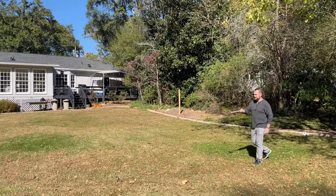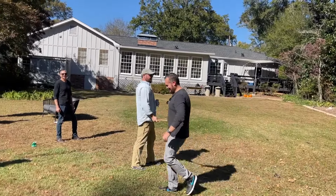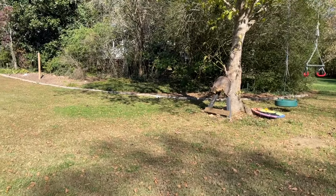If you're wondering what happens at Timmy the Toolman parties, we're throwing an axe and we're going to see who's got skills. Dude, you're the only one that stuck it.